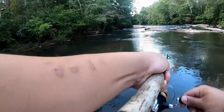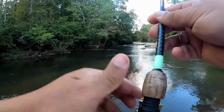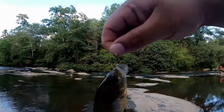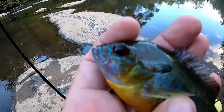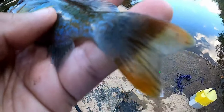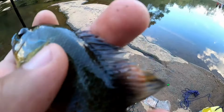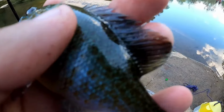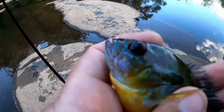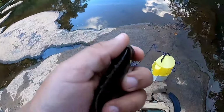There we go. Third time is the charm. And there's one of those as well, guys. Look at those colors, man. Look at that orange. And look at the tail. The tail is red. Isn't that crazy? They got a little bit of red on the top here too, right where my finger is. But look at that. The eyes are like red, red. You can't really tell on the camera, but they're bright red. So it's going on the bucket.